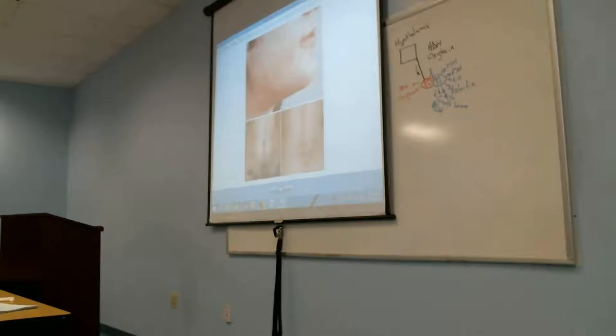Is this PCOS? Stein-Leventhal syndrome is what you mean. You mean to say polycystic ovarian syndrome. Polycystic ovarian syndrome is very, very common. You see two things. One is hirsutism, and the other is weight gain. Those are the two things that come out more than anything else.